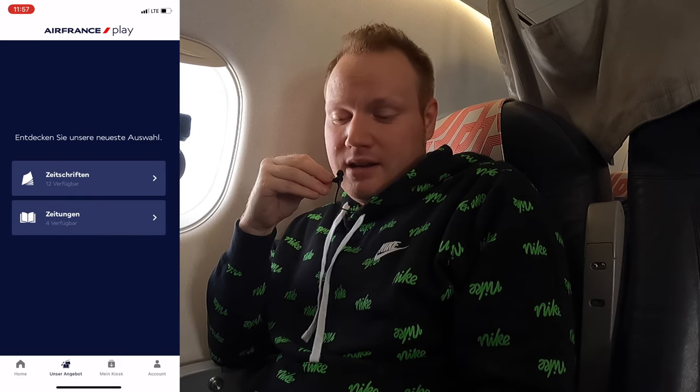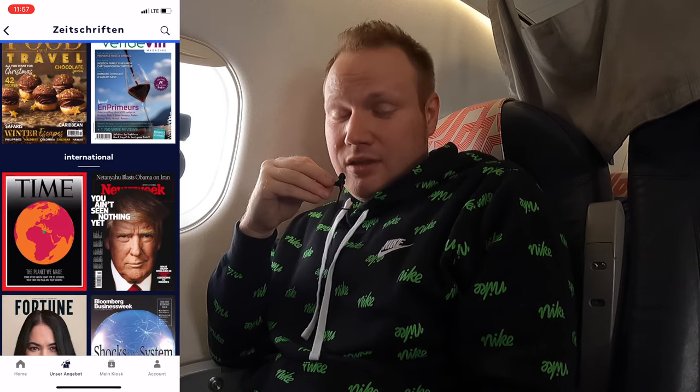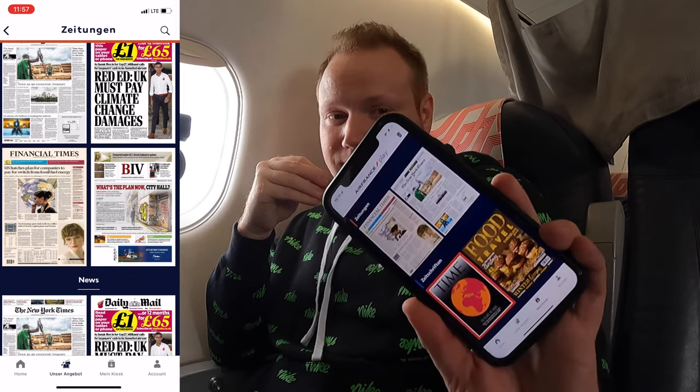I told you already, there is no in-flight magazine, but right before the takeoff, you can download the Air France Play app, and there you have a lot of magazines and newspapers. You can download everything for free, but there is just a small selection in English or other languages. Most of them are in French. I found 12 magazines in English and 4 newspapers.